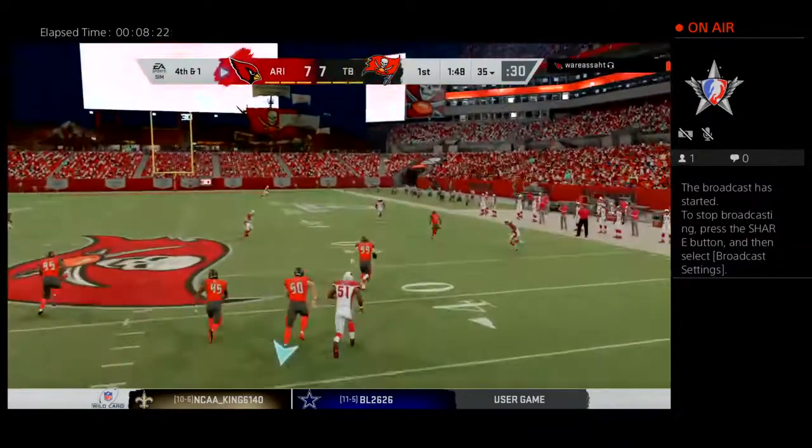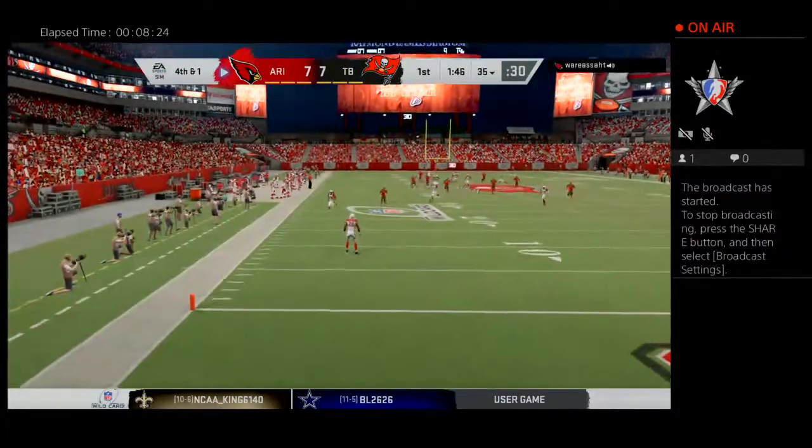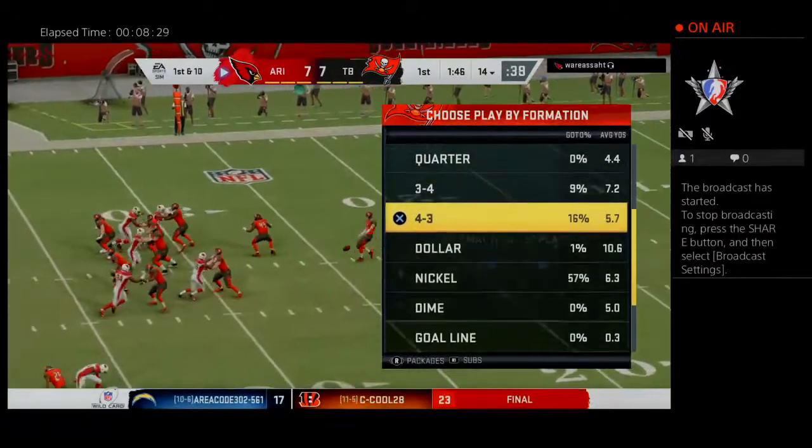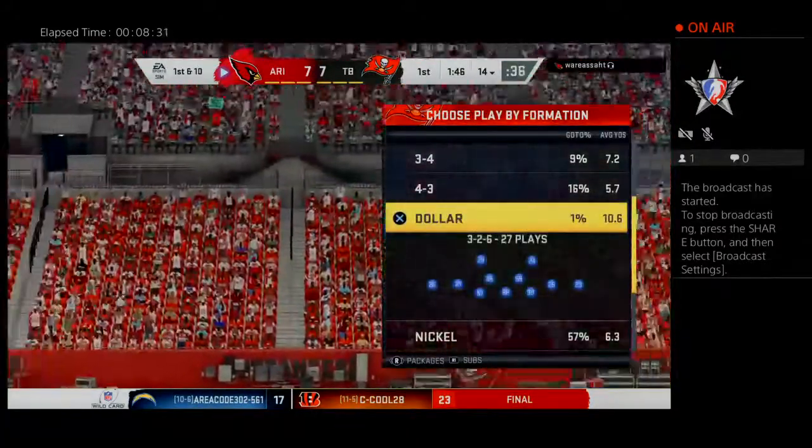And he gets it away, and it's a laser headed for the sidelines. And they won't risk defending a return here. That one's out of bounds, and it'll be spotted at the 14-yard line.